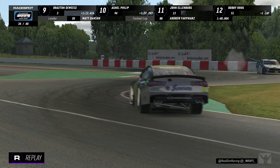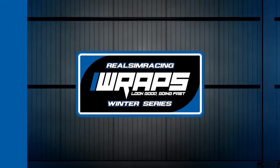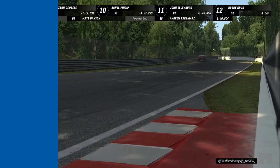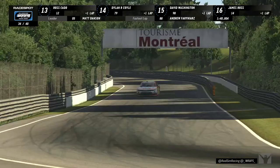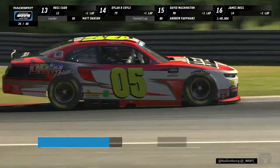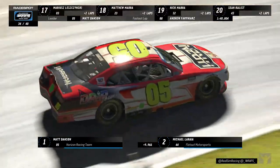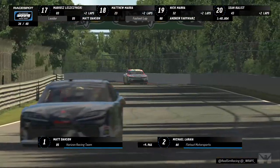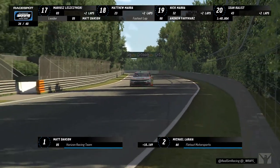So in real sim racing road racing events, for every 10 incident points that you accrue in the race, you get a penalty point. And I'm sure David Washington has more than 10 incident points. That could have been 4 right there for contact. So he will be in a little bit of rough shape, I think, coming out of this race. I've had none for contact, and so far I think 9 for off-track endeavors. So just don't get any more and you're good to go.